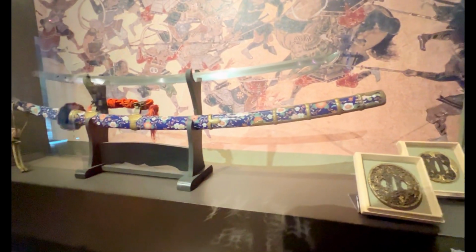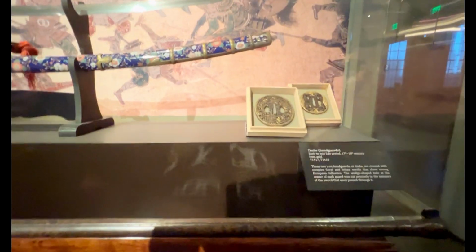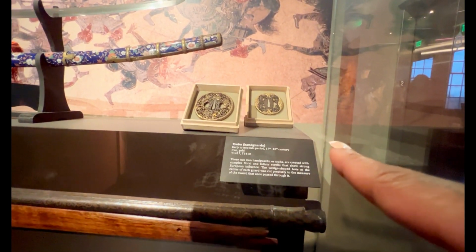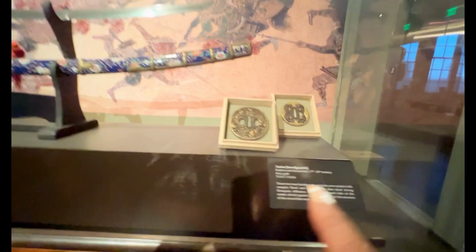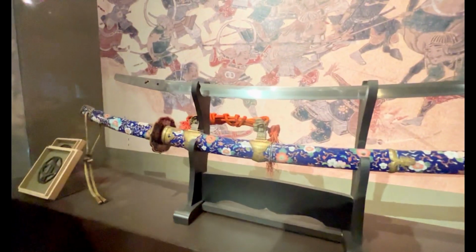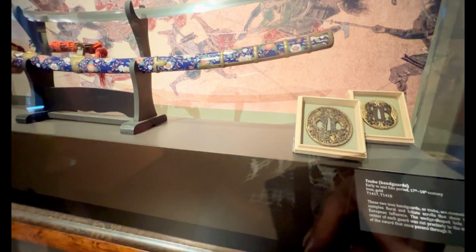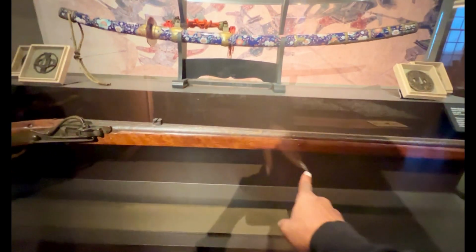I hate to say that during battle, but let me tell you something. When I saw this, a real samurai sword, I was messed up. I could not believe I was looking at a real samurai sword. I almost had tears in my eyes. Those little medallion things you see on the side, if you look where the handle is, where you hold the actual sword, that's what those are. And I cannot believe for the first time in my life I was looking at a real samurai sword. And I felt something go through my body.